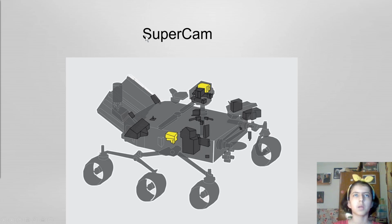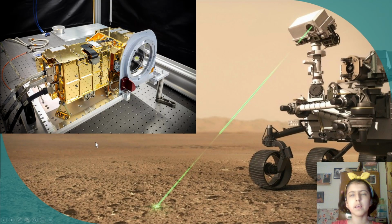Now we're going to talk about SuperCam, which is located here and here on the yellow parts. SuperCam is ChemCam and a few other things. ChemCam looks at rocks and soils from a distance, then fires a laser and analyzes the elemental composition of rocks and soils. Another thing that makes it SuperCam, beyond ChemCam, is that it will have a visible and near infrared spectrometer to do mineralogy of rocks from really far away too.